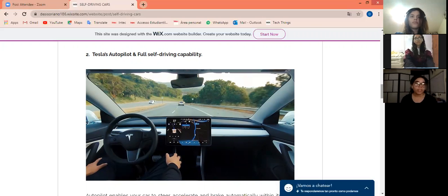A cool thing about this is that the car will drop you off. It'll be able to drop you off at any location, and then it will go around and find a parking spot, which is pretty cool.